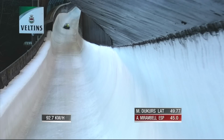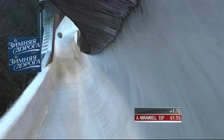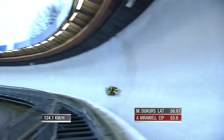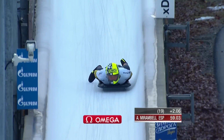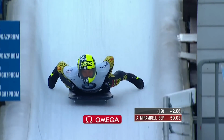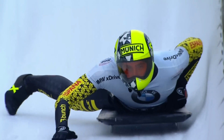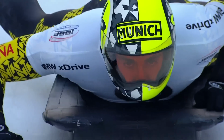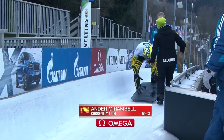92.7. Again, it's the perennial battle from 15th on down in any start draw to guarantee you make the field. This is not going to improve his chances. 124 is not bad. That's decent speed at the bottom on the Bromley sled. 19th. 59.03, 100th behind Marco Rohrer. They almost got him on the bottom. And you know what? That's what it comes down to. It's dog eat dog right now. In the Kreisel, he made some mistakes. He'll be the first one to tell you.